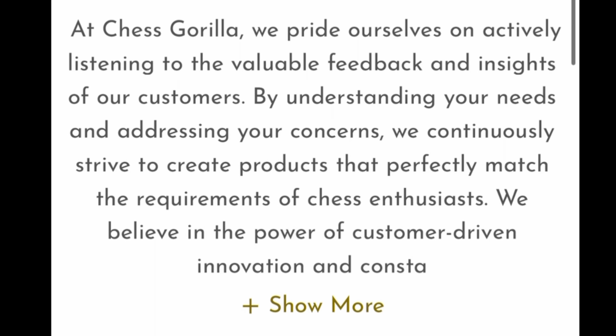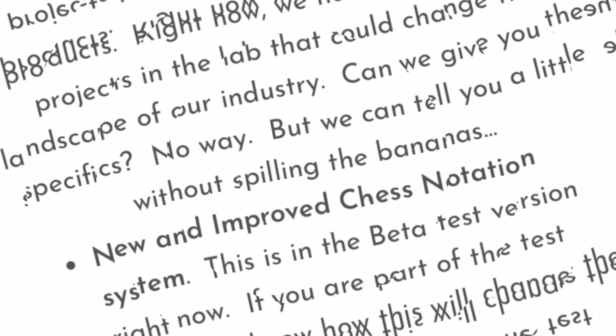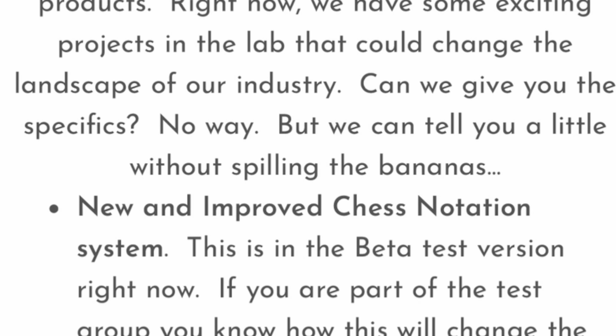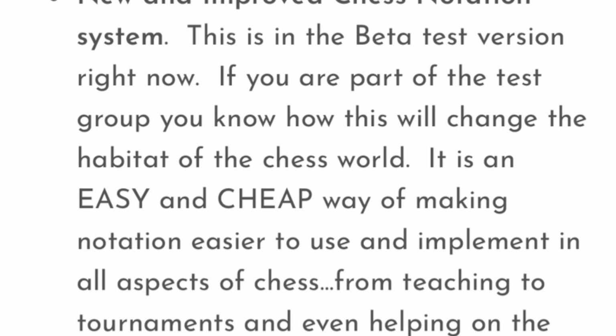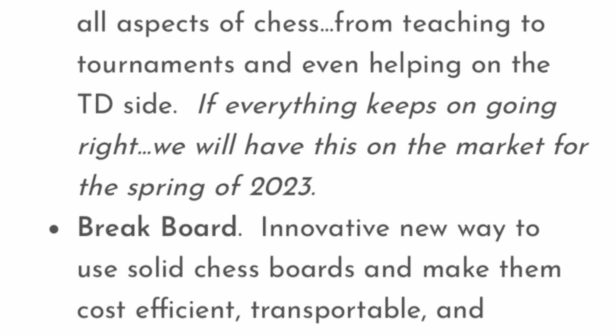That's me. I bought this clock, and this video is feedback from customers. All right, and it's also feedback for you, the consumer, if you want to buy one. You can see some of the things on their website that they're developing, like a new chess notation system and some product called a break board. All right, and here we go.